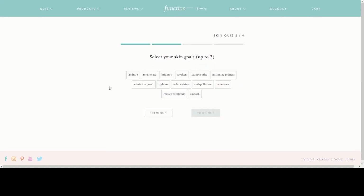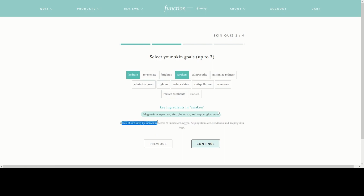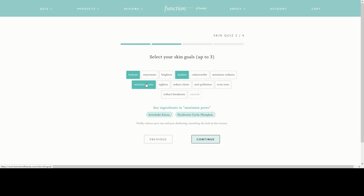Now, select your skin goals. So I would put in hydrate. I really like this. They kind of tell you what it does and what ingredients are there to achieve it. Awakening. This is very interesting. Boost skin's vitality by increasing access to immediate oxygen, helping stimulate circulation and keeping skin fresh. What the hell does that mean? Okay, this is a good candidate, I think, because I don't know what it means. Minimize pores is a good one too, because I do have a problem with that.